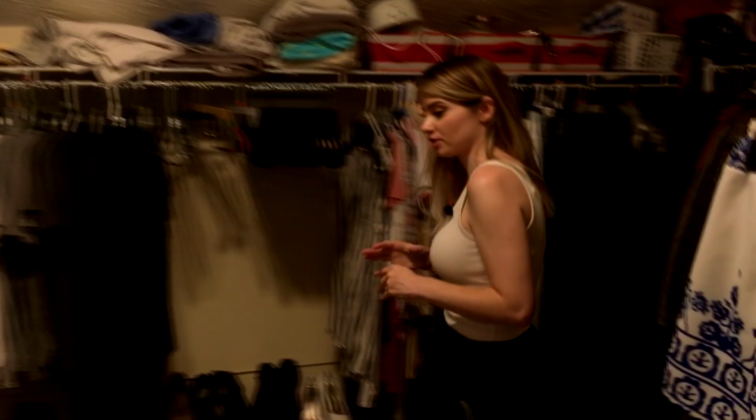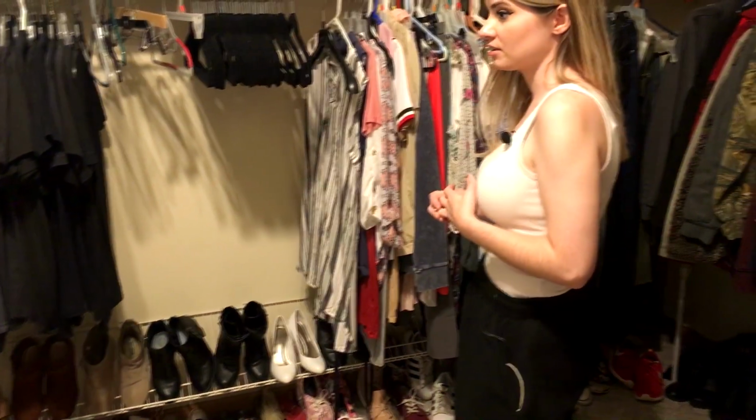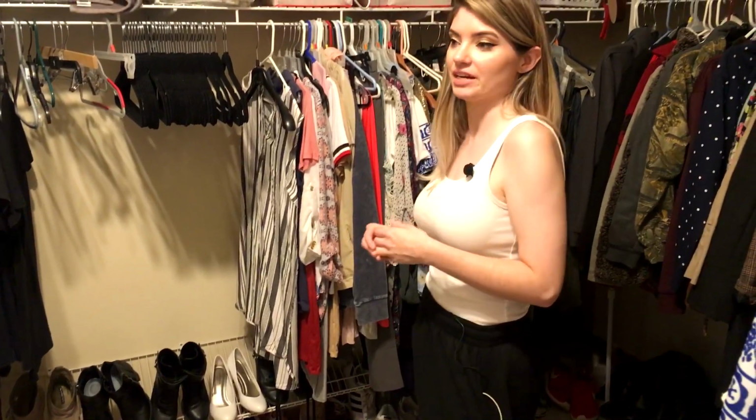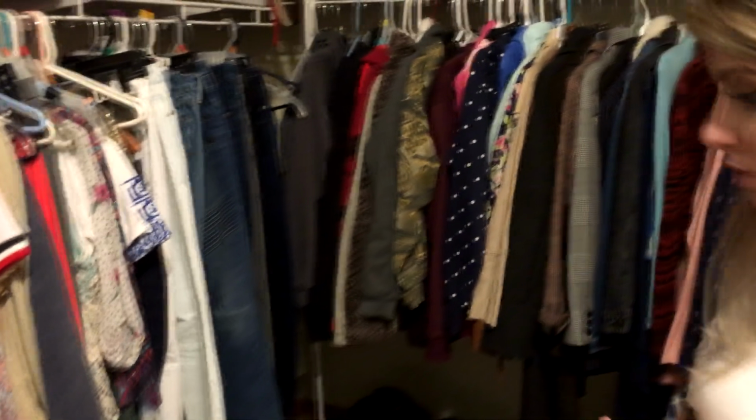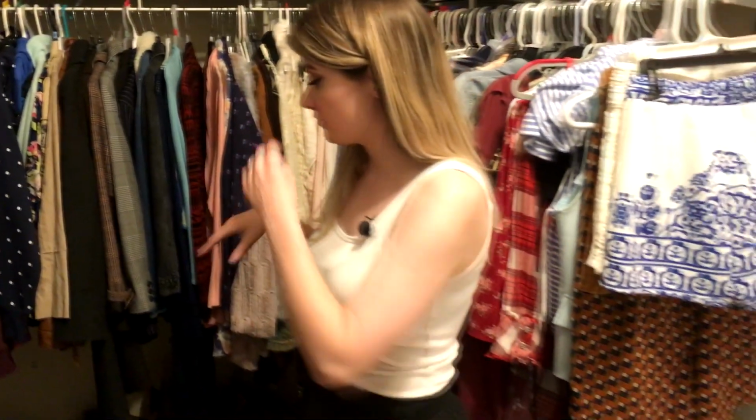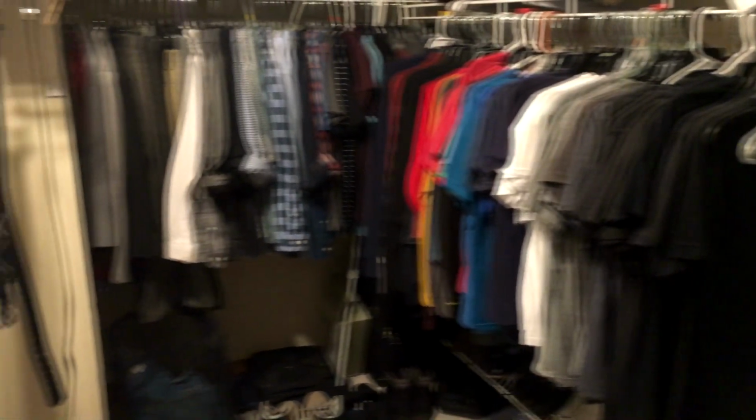I'm just about to do a really big purge of clothes though, because I have so much stuff that I don't wear that someone else could be wearing. So I need to get rid of some shoes and some clothes. But this is my side of the closet, and then we have Dustin's side of the closet as well. Back out in the bathroom.